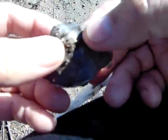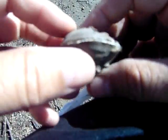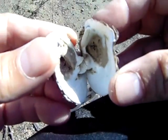I think that's a perfect match. That one's a perfect match there. A lot of times, sometimes you find them just like this, just kind of open like that and hooked together.